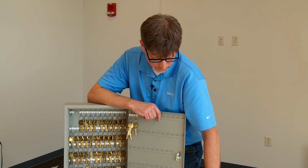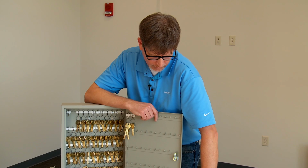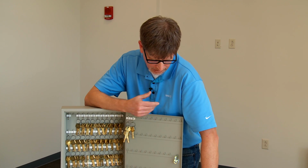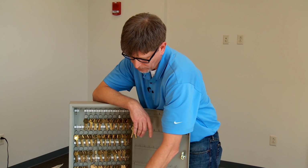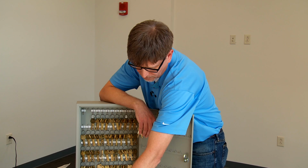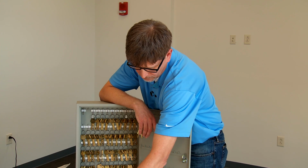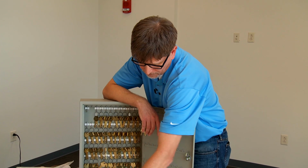I missed that one. So, for example, that AA2 is operable by, of course, the Grandmaster, the AA Master, and then the AA5 key. So whoever carries that AA5 key is also able to get into the file room in Social Security.